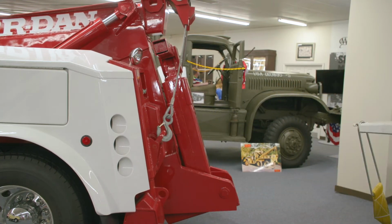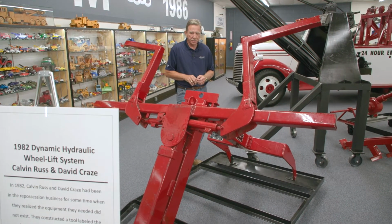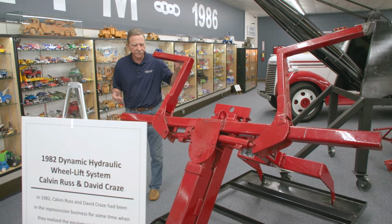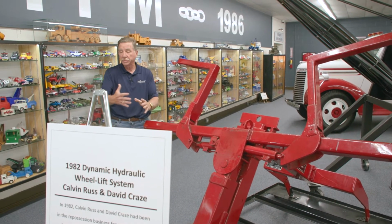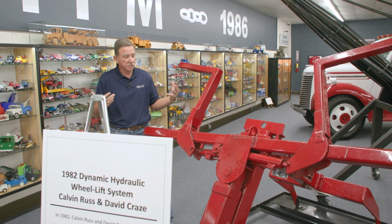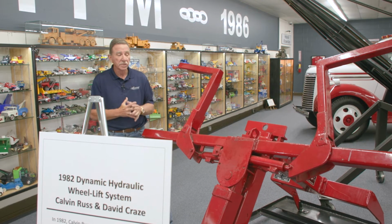Now, one of the things we're going to look at right here is one of the first what we call hydraulic hookups. This was the dynamic that was done by the Craze family out of Virginia. It was basically something that came up in the early 90s. So as we were looking at the wheel lift era coming in, basically you had to get out of the vehicle and put some type of attachment on the grid of the wheel lift in order to pick the tires up. This was the first time that we saw a hydraulic mechanism that allowed the customer, or the driver, to stay in the truck.